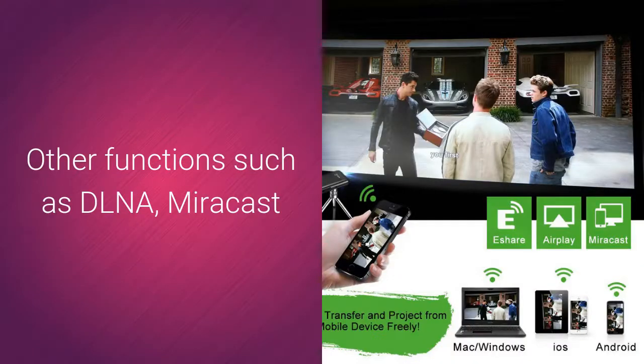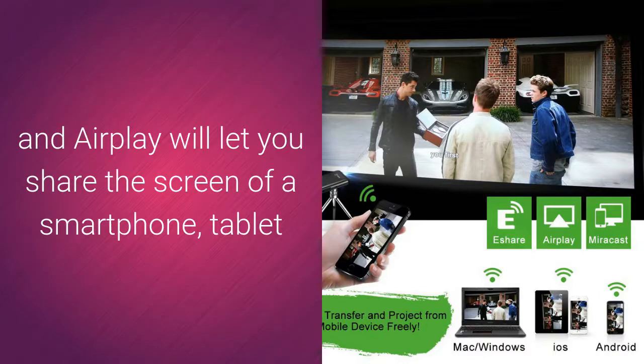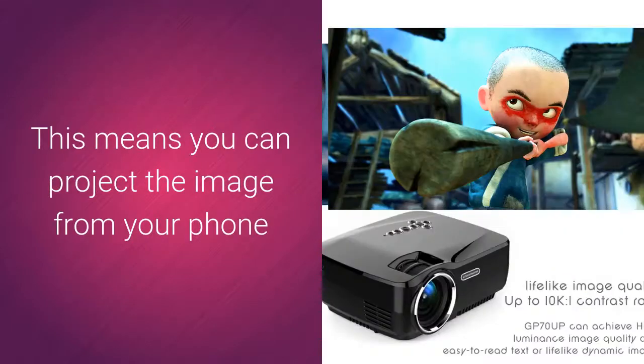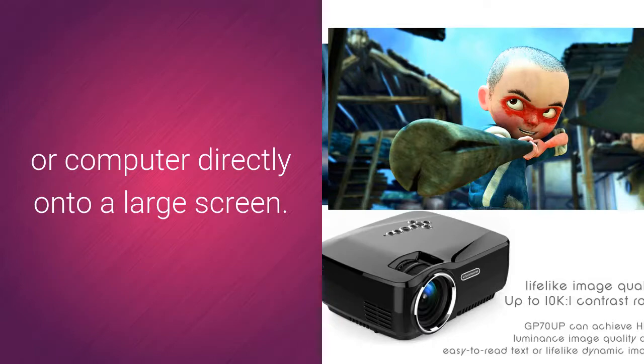Other functions such as DLNA, Miracast, and AirPlay will let you share the screen of a smartphone, tablet, or even laptop computer without the need for leads. This means you can project the image from your phone or computer directly onto a large screen.